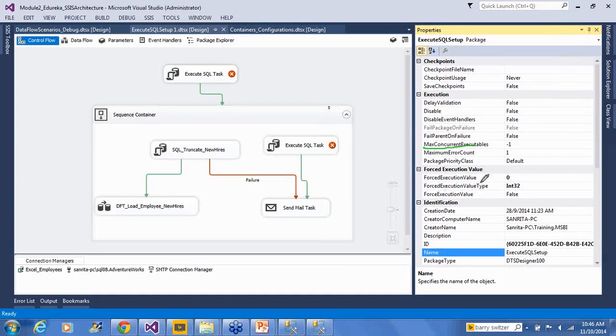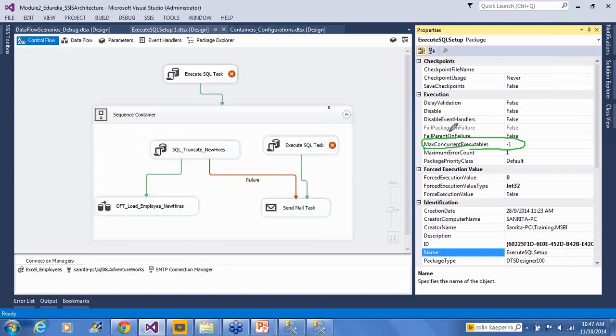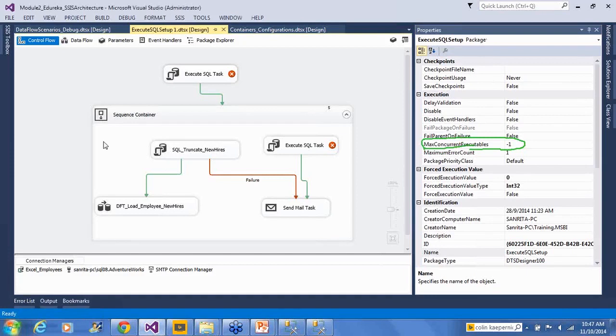I have some other things like MaxErrorCount, but I was telling you about MaxConcurrentExecutables, which is for parallel processing. It depends on your server configuration. If your server is a quad-core processor, it means there are four cores. The number of parallel processes you can run is the number of cores plus 2. So if my server is a quad-core processor, I can run a maximum of 6 parallel tasks in a single SSIS package. I cannot run more than that.